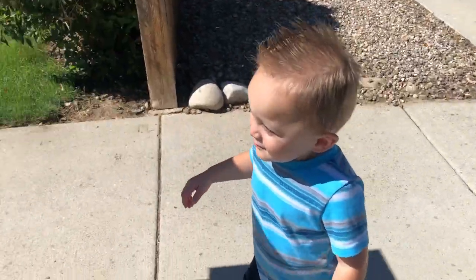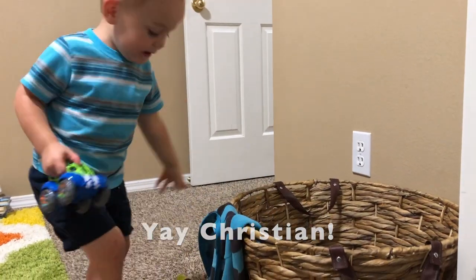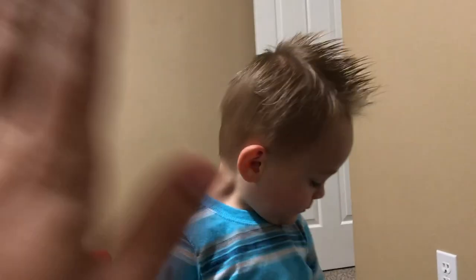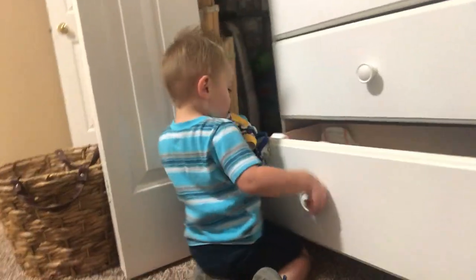All right. Can I help you up? Thanks for putting them in the laundry basket. Give me five. Woo! This is clean underwear. Mama do Mickeys. Yeah, you do have Mickeys on them. Can you please put them away?